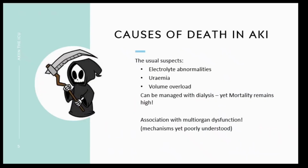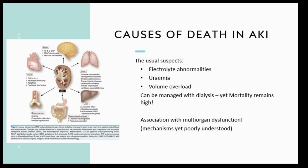The causes of death in AKI, I mean, we always think about the usual suspects, which are electrolyte abnormalities, hyperkalemia predominantly, uremia, volume overload. But each of those things can be managed with dialysis, and yet mortality in these patients remains high. So it's not each individual little thing that really is the major killer, but the fact that this all occurs within a patient in that specific context, with multiple small mechanisms that are yet poorly understood, but we'll try and get into a few of them.